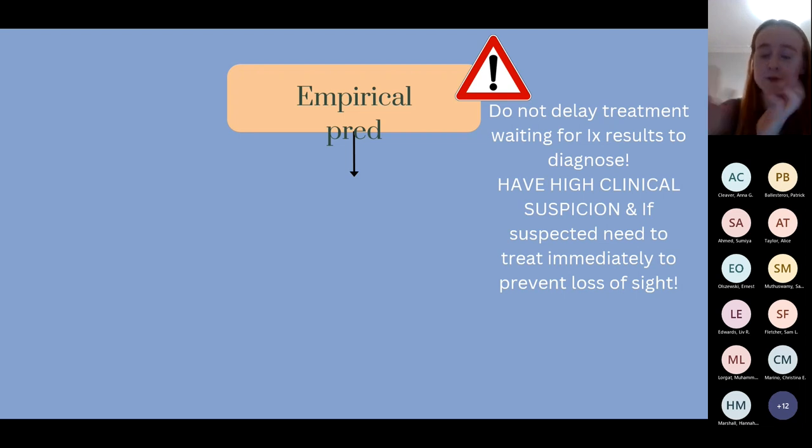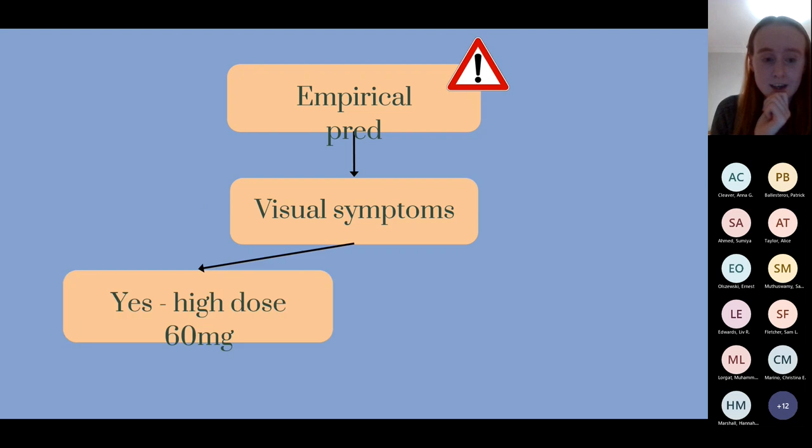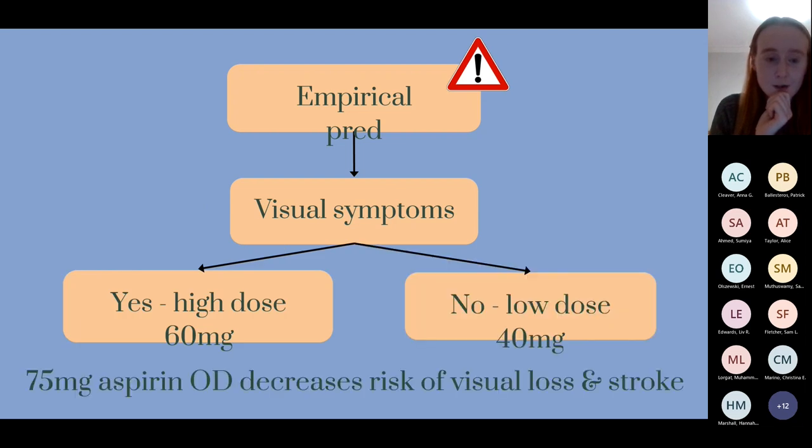And someone's mentioned 50 to 60 milligrams. So what is the thing that makes you think, okay, this person needs low dose, this person needs high dose? Can anyone remember what symptoms? Yeah, fantastic, exactly. So this is your visual symptoms, so blurred or double vision. And important to note as well, this can actually happen weeks or months after the onset of the headache. So keep that in your illness scripts and in the back of your mind, thinking, is this GCA? And maybe we need to start some prednisolone. Low dose or high dose. And then you also give 75 milligram aspirin, and that decreases the risk of visual loss further and the risk of stroke as well.